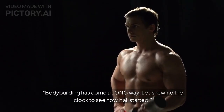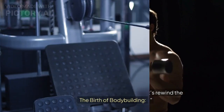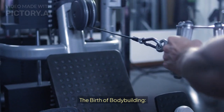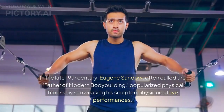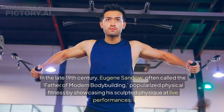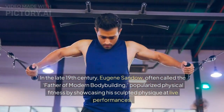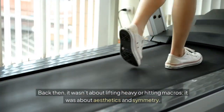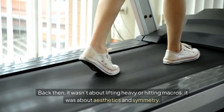Bodybuilding has come a long way. Let's rewind the clock to see how it all started. The birth of bodybuilding. In the late 19th century, Eugene Sandow, often called the father of modern bodybuilding, popularized physical fitness by showcasing his sculpted physique at live performances. Back then, it wasn't about lifting heavy or hitting macros, it was about aesthetics and symmetry.